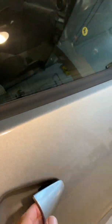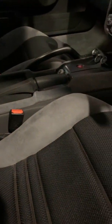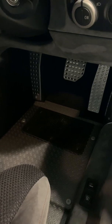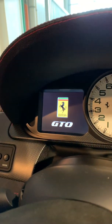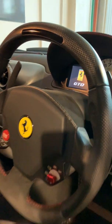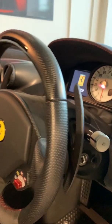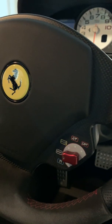Now just a quick look on the inside of the car. You can see the interior is all done in this grey Alcantara, which matches the exterior. On the floor it's got no carpets, just nice aluminium plate like a racing car. The drilled pedals. And one of the very cool things is when you open it up, the GTO logo appears on the dash. Nice big rev counter in the middle of everything. Steering wheel with the shift lights on it and paddle shifters. Manettino, if you want to wind things up a bit.